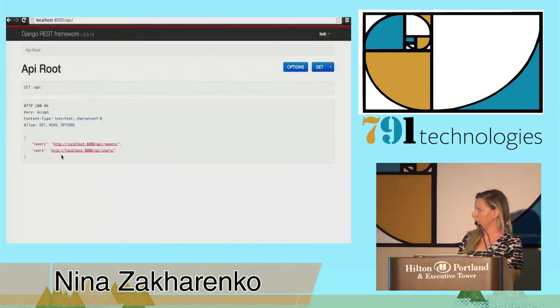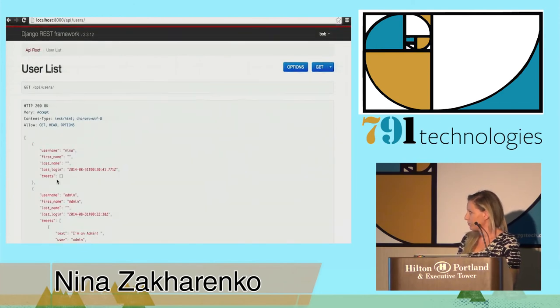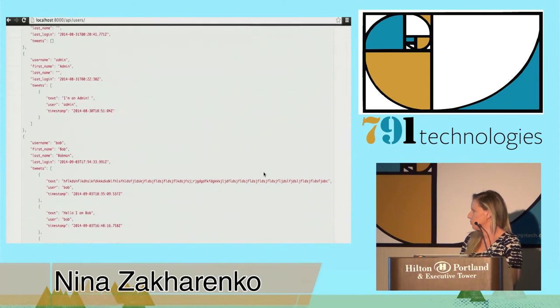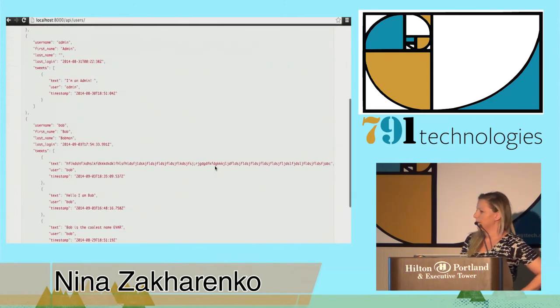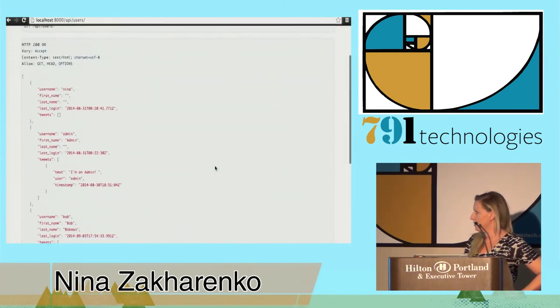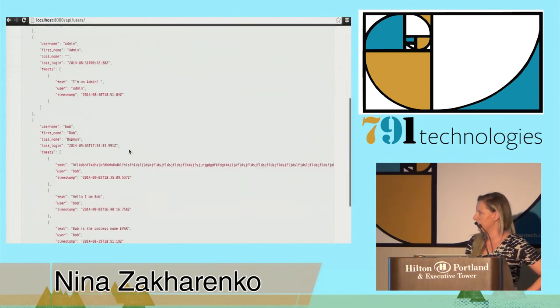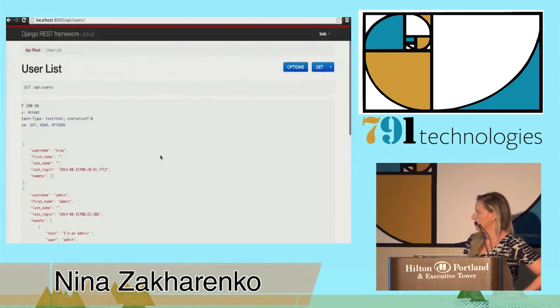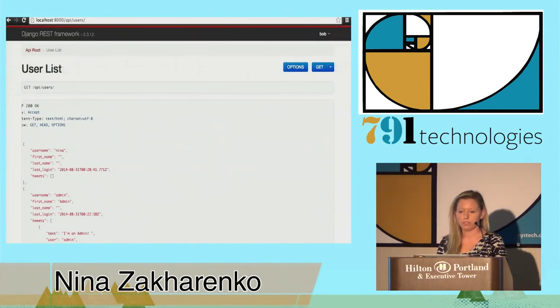And take a quick look at our users endpoint. So here's where we, there we go. Look at my awesome tweet. Here's where we get back all of our users, properties about them, first name, last name, username, and a collection of all their tweets. So this was super easy to create.